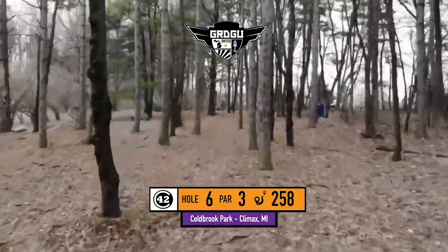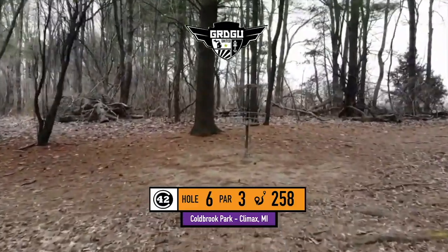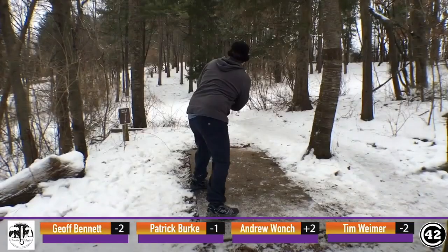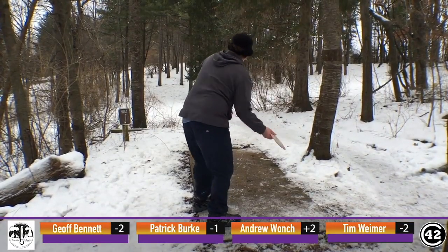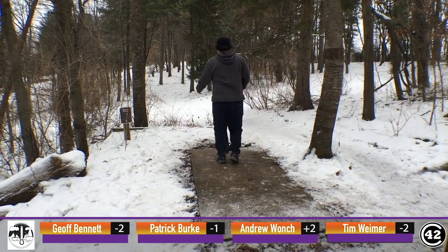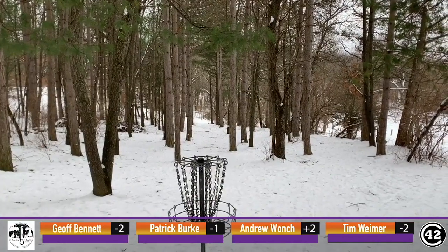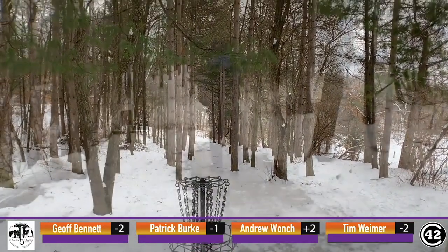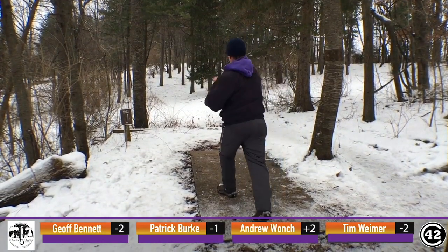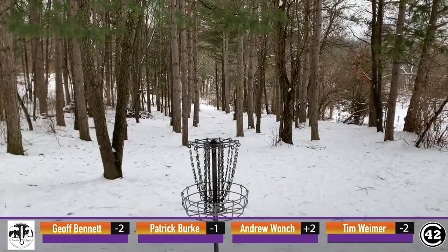Hole 6, 258 feet. This is a very technical hole, left to right the whole way there, dogleg. And there's a lot of trees that can get in your way. So if you look at this hole backwards, it's really easy to see the line, where you throw a turnover and then it glides down the fairway. But then when you come back to the tee box, once you've figured out what you're going to do, looking back, you're just like, I don't see how that's even possible. Right. So you could see that line. There's a backhand and a forehand line, and Geoff is absolutely a master at hitting stuff like that, and is not even really close for a 2 look.